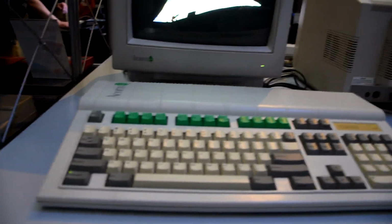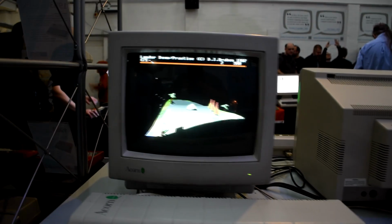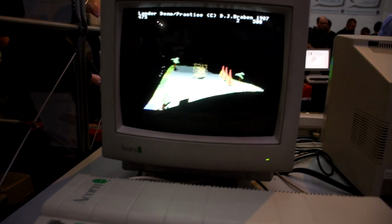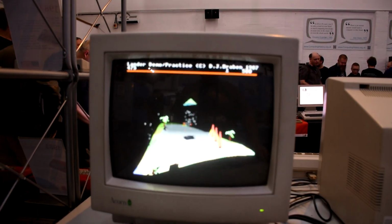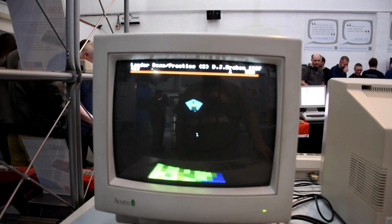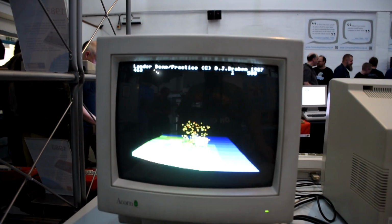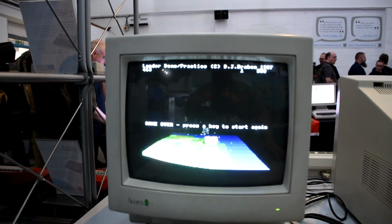And talking about parents to machines on this channel, here is the Acorn 3010, which was a predecessor to the Acorn RISC PC 600, running one of the games that I could not get to run on that later machine at all, Virus. Or this is probably the demo version, which was called Lander, and this is a very tricky game to play with a mouse. It's very twitchy.